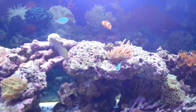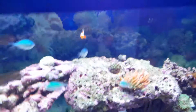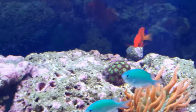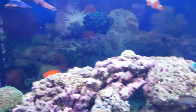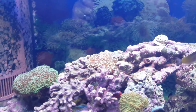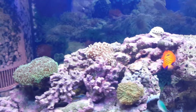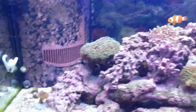I've now got a bubble tip anemone. I'm finally getting some of these zoas to start growing on the rock. I've just been mainly putting some frags in here and there, not going too quick with it. I've got a golden torch here now. It's grown quite a bit over the last couple months. Galaxia is still getting bigger, doing better.